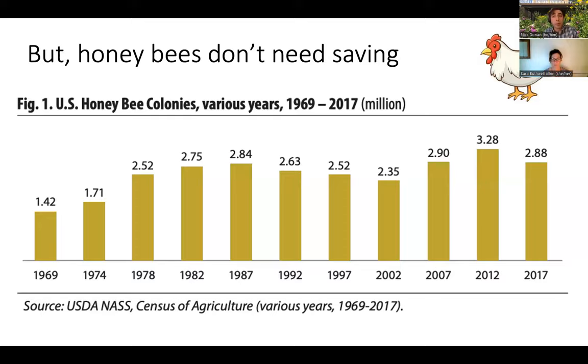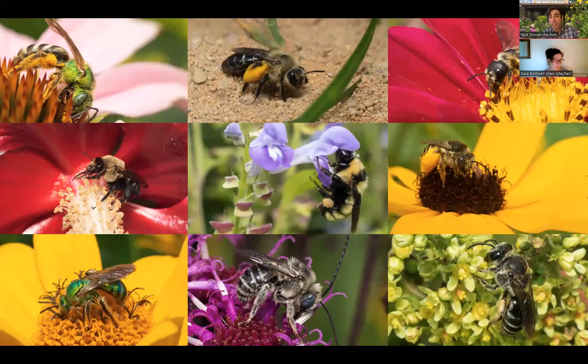The more than 4,000 species of bees that live in the United States come in every size, shape, and color you can imagine. Green bees, blue bees, red bees, bees bigger than rigatoni, bees smaller. These are the bees we need to worry about. And unfortunately, in recent years, they've suffered real and sharp population declines.